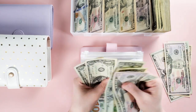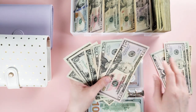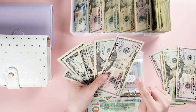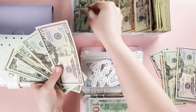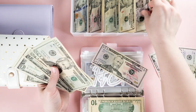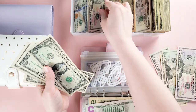9, 11, 9, 12. Oh, I must have put money back already. Dang it, I'm messing myself up. Okay, so I should have 335 in here right now. So 1, 2, 3, 20, 30, 5. So this all needs to go back. I don't know what I'm doing.